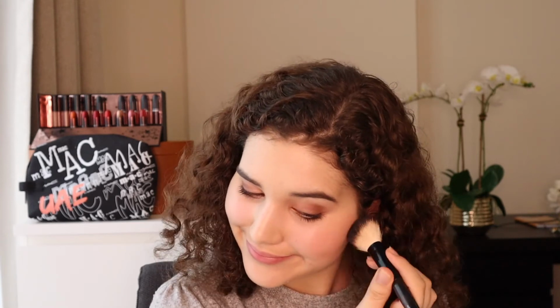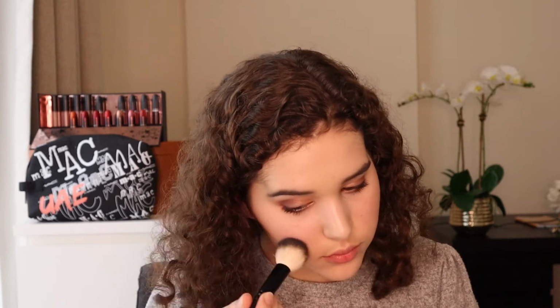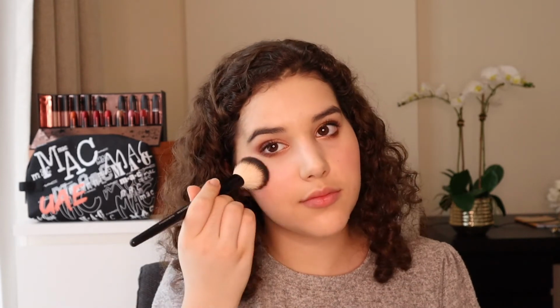And you know what time it is? Blush time. I'm just gonna use Blush Baby from MAC, which is one of my favorites, next to NARS Orgasm. That's a great blush too. Put it in the apple of my cheek. Either way, that's what I'm doing. Just gonna use a generic blush brush, one with this shape, for a quick application, not anything too fancy.